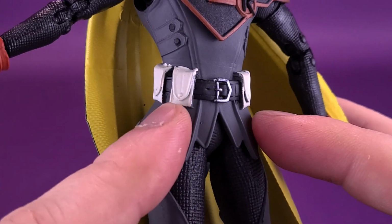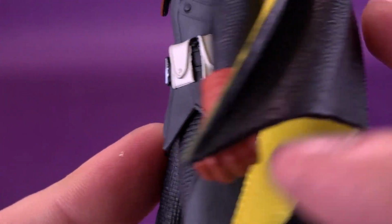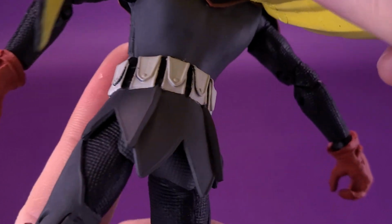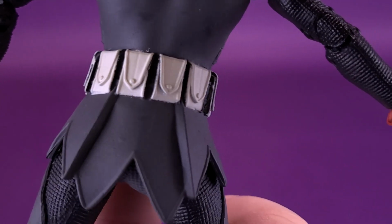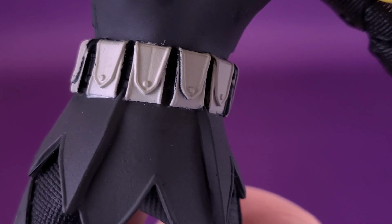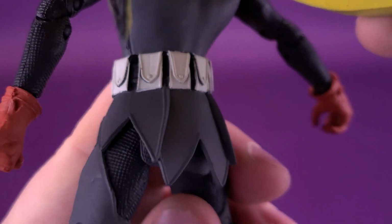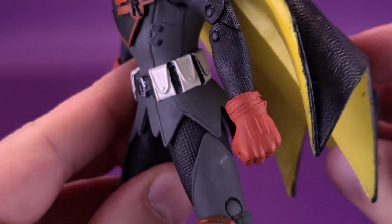There is some additional paint that they've added here for the pockets of his utility belt, and all his utility belt pockets, even lifting up the cape, seem to be pretty much the same all the way across. There's a little bit of paint bleed, but not to the point of even pointing it out, just a little bit of paint right at the top there. But the pockets do look pretty clean overall.